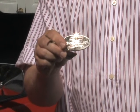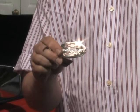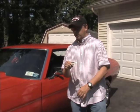This could soon be the keys to your brand new 1970 Chevelle. This car is now offered for sale on eBay, and we're going to take a moment to tell you a little bit about the history of this car before we do our walk around.